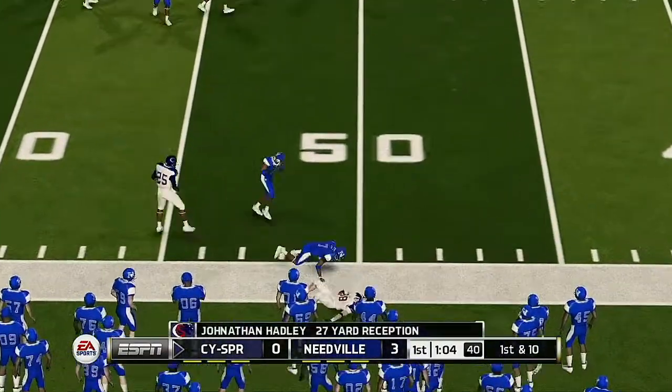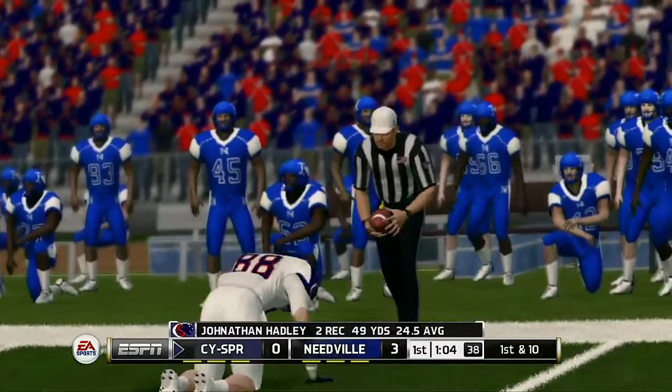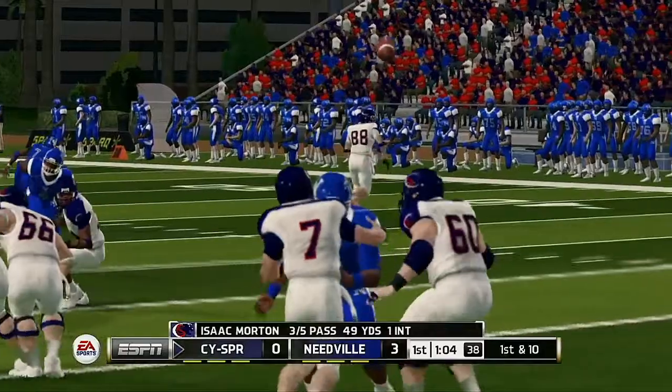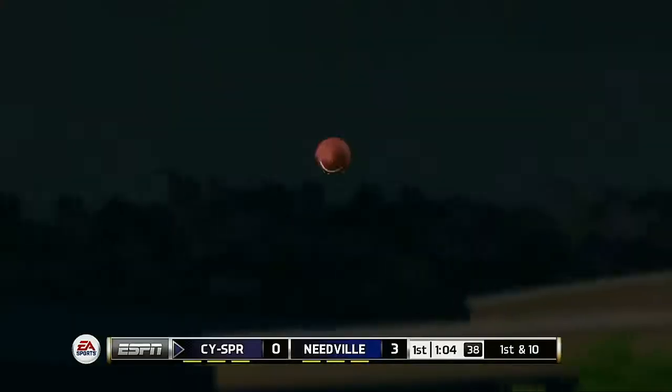Quick strike to the receiver. He's taken down at the 49-yard line. Well, I tell you, these guys have some skill players who can make things happen. They picked up an enormous amount of real estate on that play.